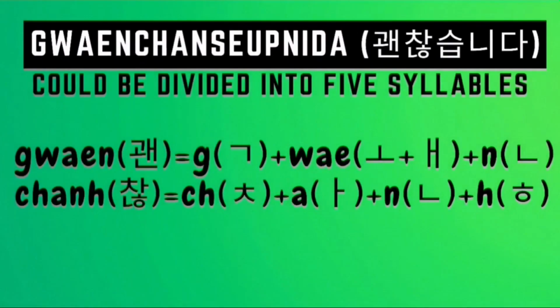How do we write 괜찮습니다 in Hangul? We have 5 syllables. For the first syllable, gwen, we need to draw first a giok character, followed by an o character, followed by an e character, followed by a neon character. And as you can see, the w sound is formed from the combination of the o and e sounds. For the second syllable, chan, we need to draw first a chiat character, followed by an a character, followed by a neon character, followed by a hio character. So this is just similar to the first 2 syllables of 괜찮아. So that's it for the first 2 syllables.